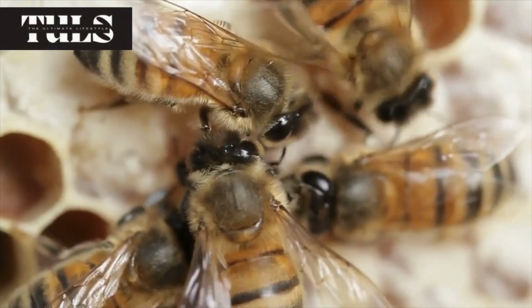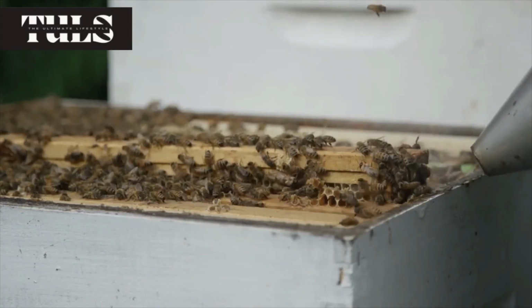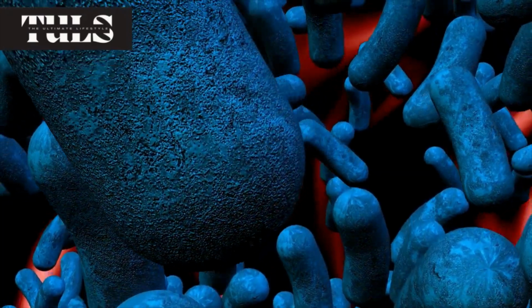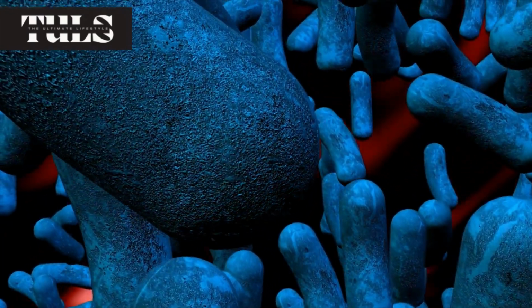Obtaining your bees and introducing them to the hive. Now that we've set up our hive, it's time for the most exciting part, getting our bees and introducing them to their new home. In this section, we're covering how to obtain your bees and how to successfully introduce them to your hive. There are 3 main ways to get your bees. You can purchase a package, a nucleus colony, or you can catch a swarm.